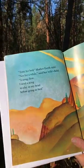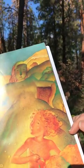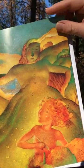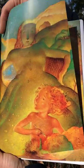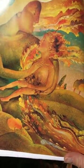Time for bed, Mother Earth said. Not for a while, said her wild child. A song first, Mom. I need a song to play in my head before going to bed. Any parents hear that every night? Not ready yet. So Mother Earth gave her child a song.